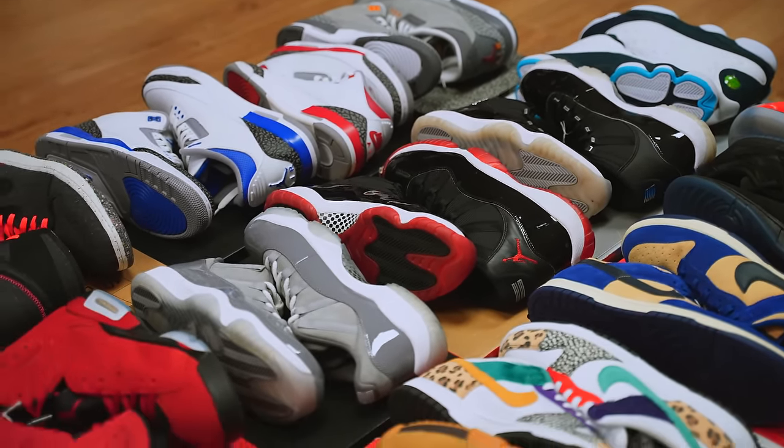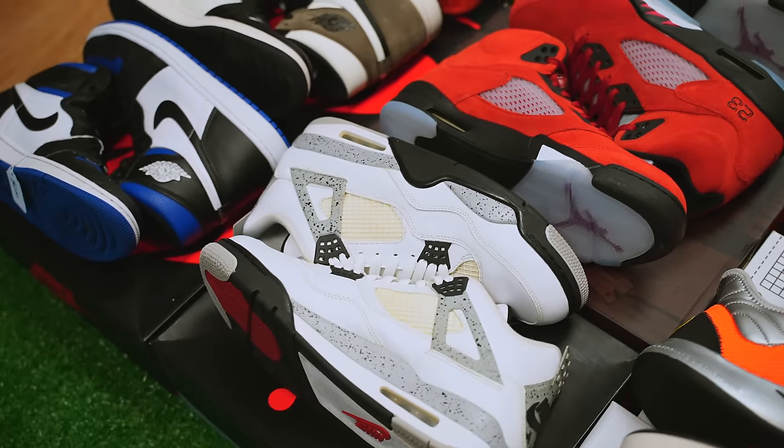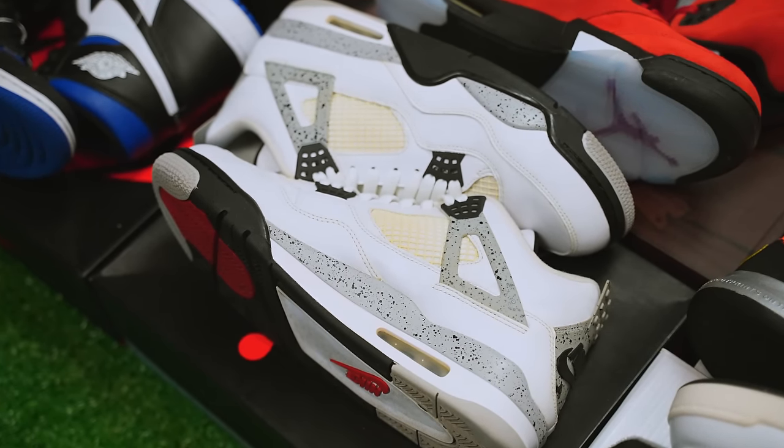Cool Gray 11 Low, another good pair right there. The all red Pyru set right there. White cement 4 is a classic. I know a lot of people don't like the yellow on the cage, they like the pure just white, but to me I think the yellow one adds a little bit of touch to it.